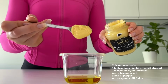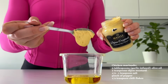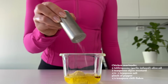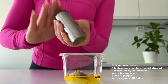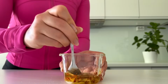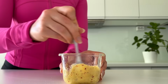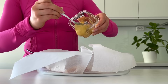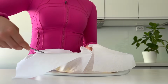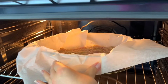For lunch, I'm prepping Caesar salad jars. First, I'm making the marinade for chicken. I'm mixing together garlic-infused olive oil, Dijon mustard, salt, pepper, and chili flakes. Then I place the chicken breasts into a baking dish and top them with the marinade. I make sure that they're all fully covered in it. I bake the chicken breasts at 200 Celsius degrees, 390 in Fahrenheit for about 15 minutes.